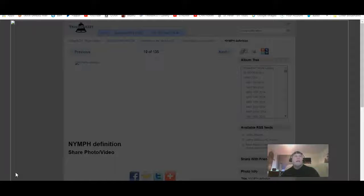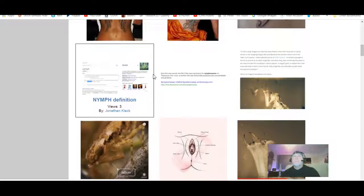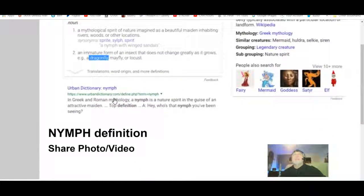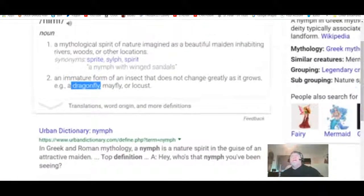Okay, hang on one second. Let's see if it's going to expand and give me my definition. There it is. There we go. A nymph. Now let's look at this definition right here. An immature form of an insect that does not change greatly as it grows, e.g. a dragonfly, mayfly, locust, cicada. All of the above are nymphs.